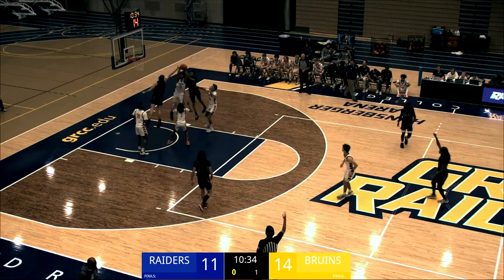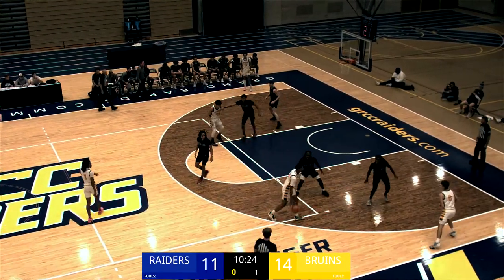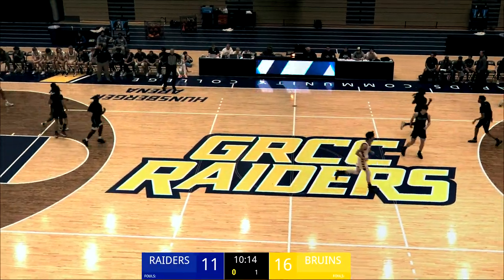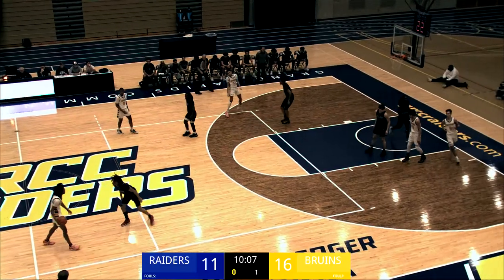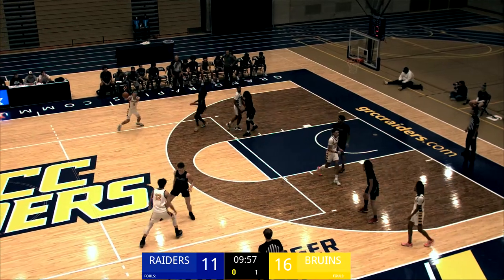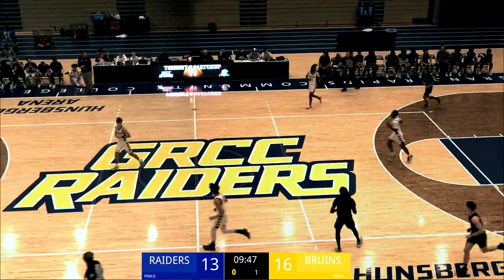Three ball top of the key on the way. That is no good. Rebounded by Jones, who looks to push. Boucher runs it down. And there's a steal. Going back the other way is Moore. Moore floats in the paint. He gets it off the glass. Nice shot by Moore. That makes it 16-11. We just hit the halfway point of the first half. Taking it in and getting it off the glass on a nice drive is J.D. DeGroote.